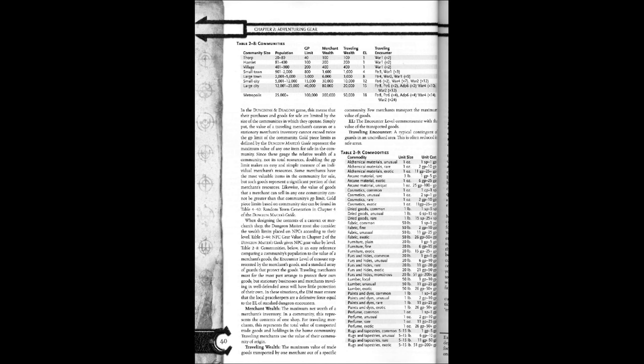Commodity, perfume, common. Unit size 1 ounce. Unit cost 1 silver piece to 1 gold piece. Commodity, perfume, unusual. Unit size 1 ounce. Unit cost 2 gold pieces to 10 gold pieces. Commodity, perfume, rare. Unit size 1 ounce. Unit cost 11 gold pieces to 25 gold pieces. Commodity, perfume, exotic. Unit size 1 ounce. Unit cost 26 gold pieces to 50 plus gold pieces.